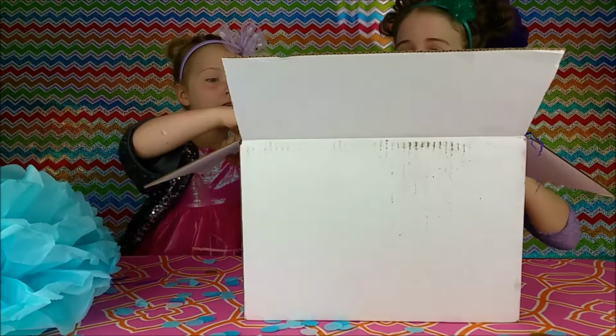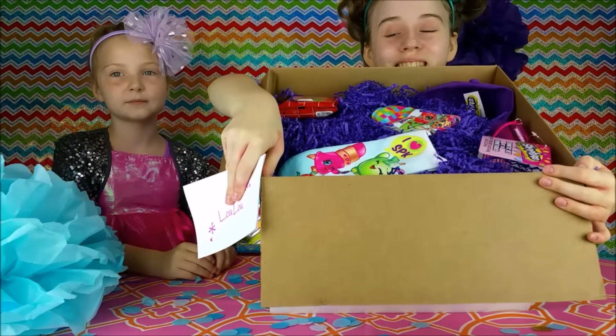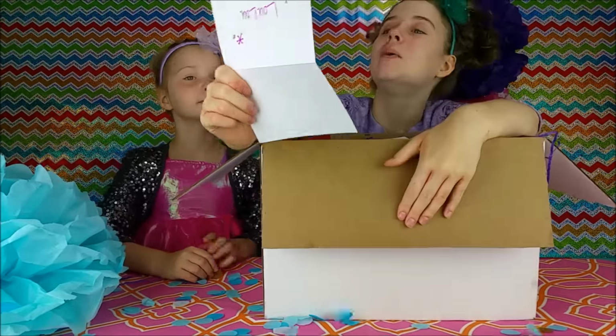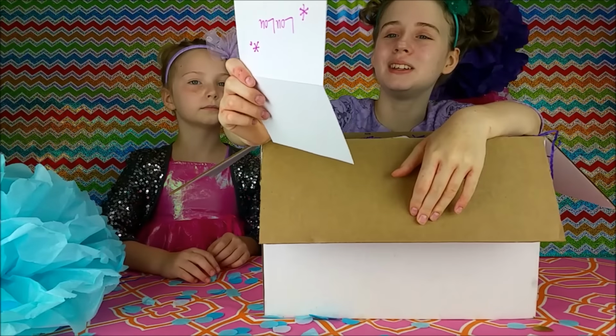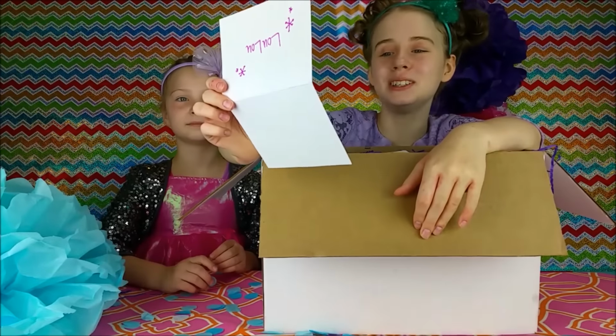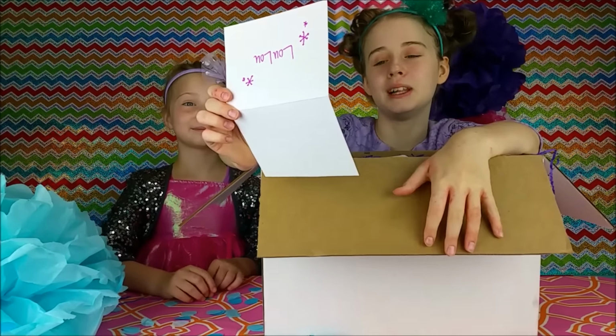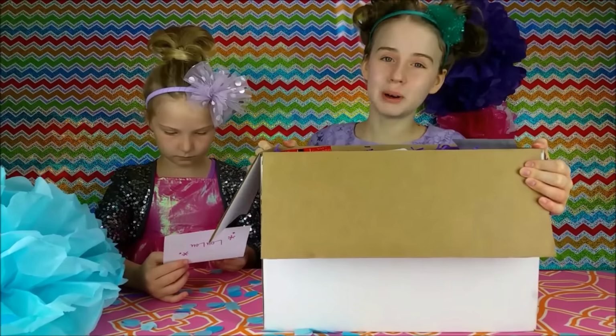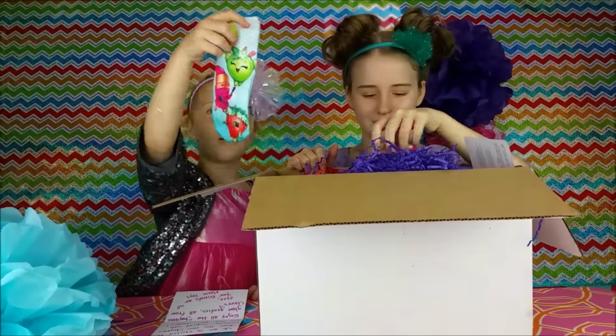Oh my gosh! Look at all the goodies in here. We have a card. It says, we are so excited to share the new Shopkins Glamour Squad with you and your viewers. Enjoy all the Shopkins Glam goodies, all from Claire's. XOXO, your friends at Moose Toys. Everything in this box is available at Claire's.